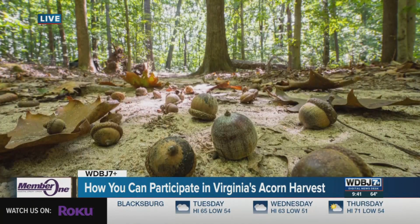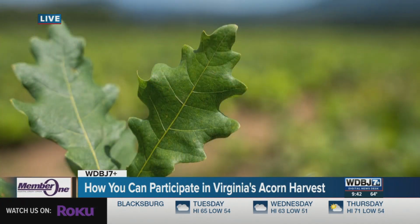If you're just now joining us here on the WDBJ7 Plus Digital News Desk, we're talking about acorns. It is acorn season. The Virginia Department of Forestry is collecting your acorns to grow into seedlings that they sell through their Augusta nursery. Here's a couple pictures of some of those plants that they grow at the nursery.